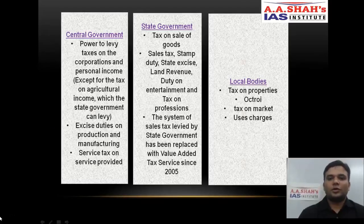Now, to look at it further, understand that this article will have a lot of further points for your prelims and also for your mains. So central government, it has the power to levy taxes on corporations and personal income, as I told you, right, except for the tax on agricultural income which the state government can levy.